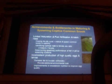Another area is looking at how do you balance those systems, how many males and females do you need, what do you need to do, who's actually the main productive animals. Those are the key areas of focus that have been resolved, and I'll show you those results in a minute.